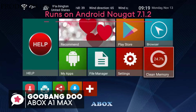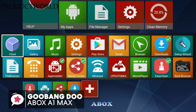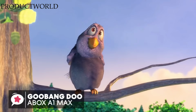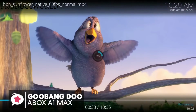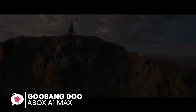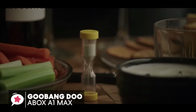The ABOX Max TV box has 2GB RAM and 16GB storage space, which is enough for installing any of your desired apps. And you will not have to worry about video interruptions and picture distortion. The processor is powered by Amlogic Quad-Core Cortex-A53 2.0 GHz 64-bit CPU, 2GB DDR3, and 16GB eMMC. So whether you're streaming in HD 4K or HDR, you'll get clear, immersive picture quality that's optimized for your TV with crisp details and vibrant color.